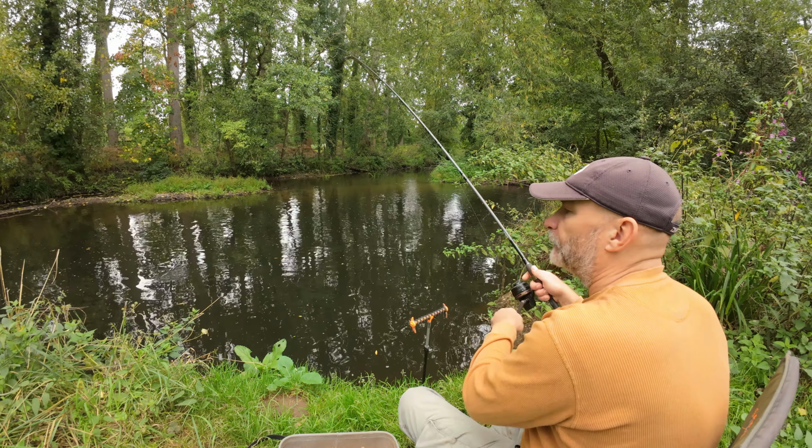Maggot feeder, nothing. The odd little nibble, but nothing, bizarrely. And I've just finished off on a groundbait feeder with meat for a couple of casts, perhaps 10 minutes or so. Nothing doing. I've got itchy feet.